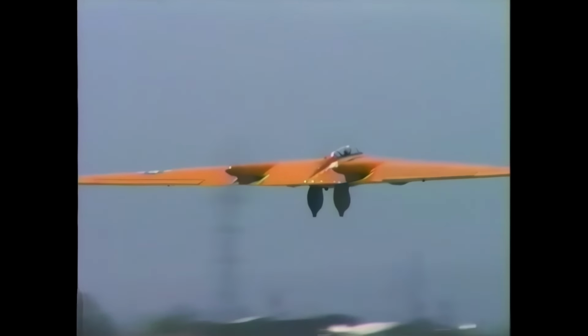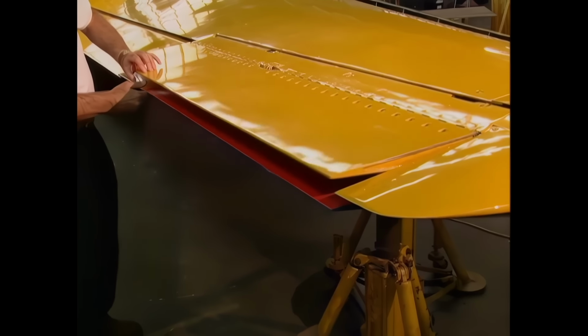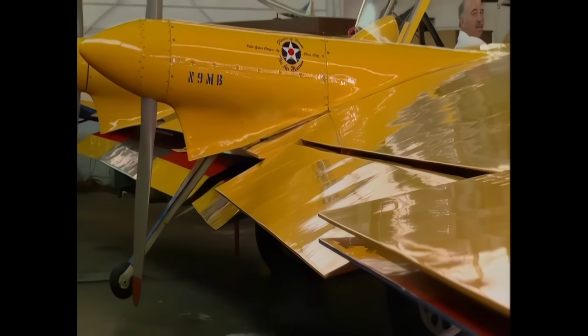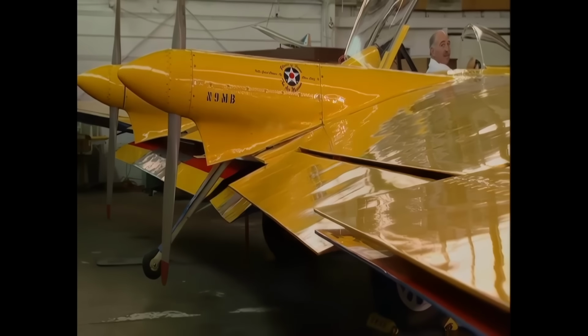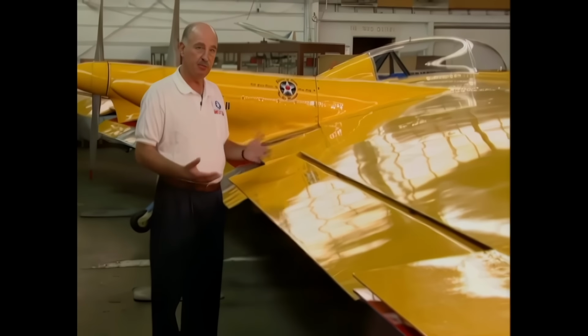Among its numerous innovations, the Northrop N-9M holds the distinction of being the first aircraft equipped with hydraulically boosted flight controls. The wing itself featured groundbreaking control surfaces, with Northrop ingeniously combining the functions of the aileron and elevator into a single component called an elevon. This is your primary pitch and roll control.